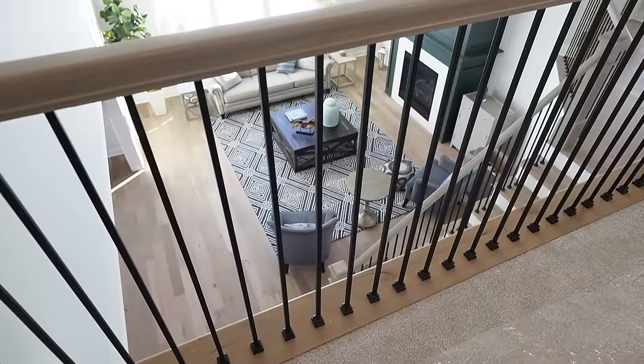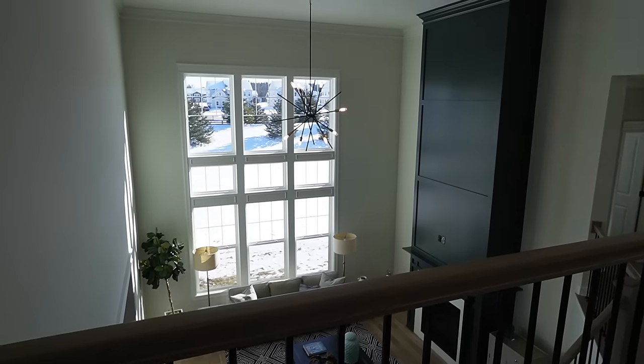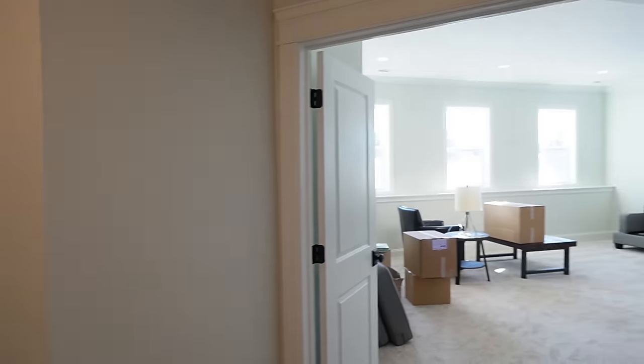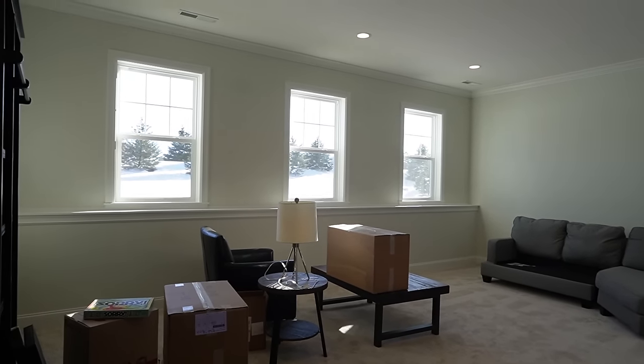So from upstairs, this is what you see when you look down. I like how it's really open. And I forgot to mention, this house is a split level home. So not only do you have the main floor, the upstairs and the basement, but the primary suite is on its own floor technically. And then when you walk a few steps down from the main part of the house, you have this basically bonus room. This would be an amazing playroom for the kids.